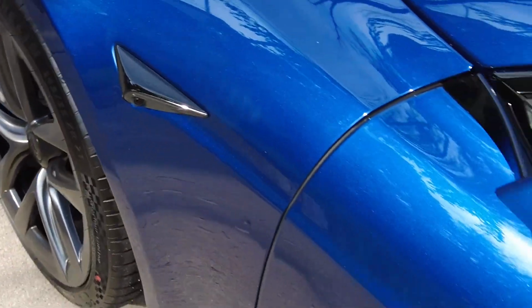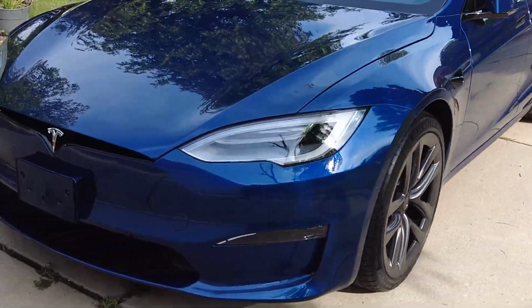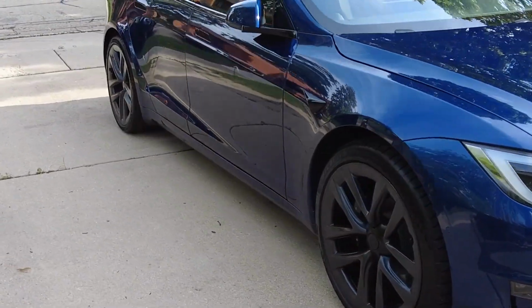Now, as for the overall dimensions, has not changed at all. The width, the height, the length, exactly the same as the previous generation. Now, that's a little disappointing because the Model S Plaid, which I've owned briefly before this car, that one was slightly wider than the previous Model S, and that's because the tires and the wheels has been expanded. It's wider, so Tesla had to make the fenders bulge out a little bit, but that made a big difference. I kind of wish that Tesla did make this X Plaid wider too, but unfortunately that's not the case.